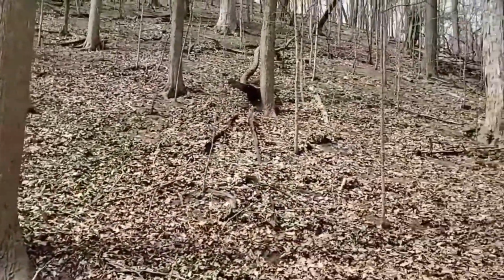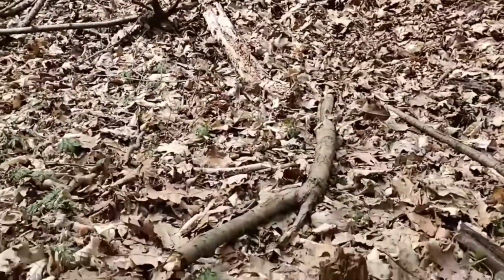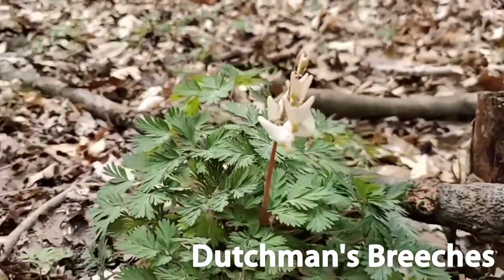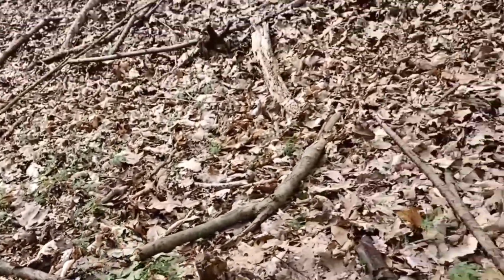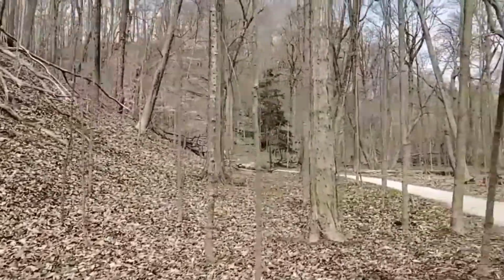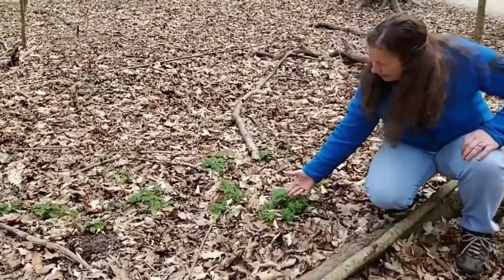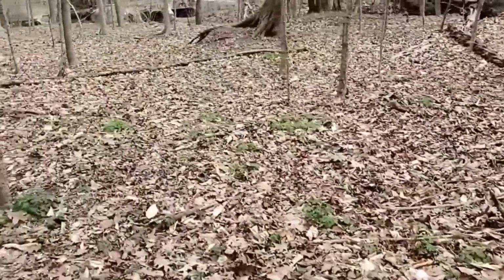Gotta find one. Oh, here's a good one that's close too. This is a couple of days later. There you go. More Dutchman's breeches. Nice looking flower. Cool. There's a bunch along the edge of the trail. Oh, Jen found some more. Sorry for anybody that's watching, I went fast there. Yeah, there's a bunch. As we look out, Dutchman's breeches.